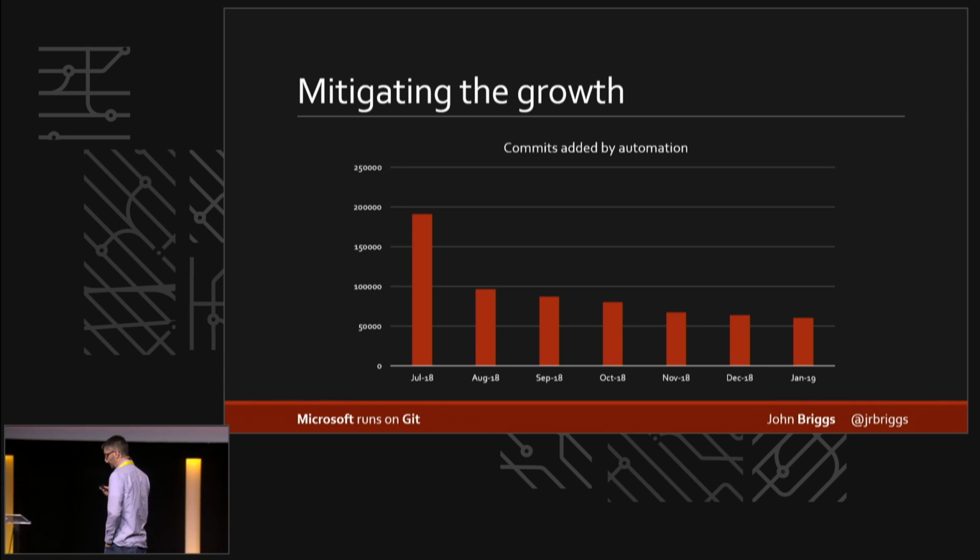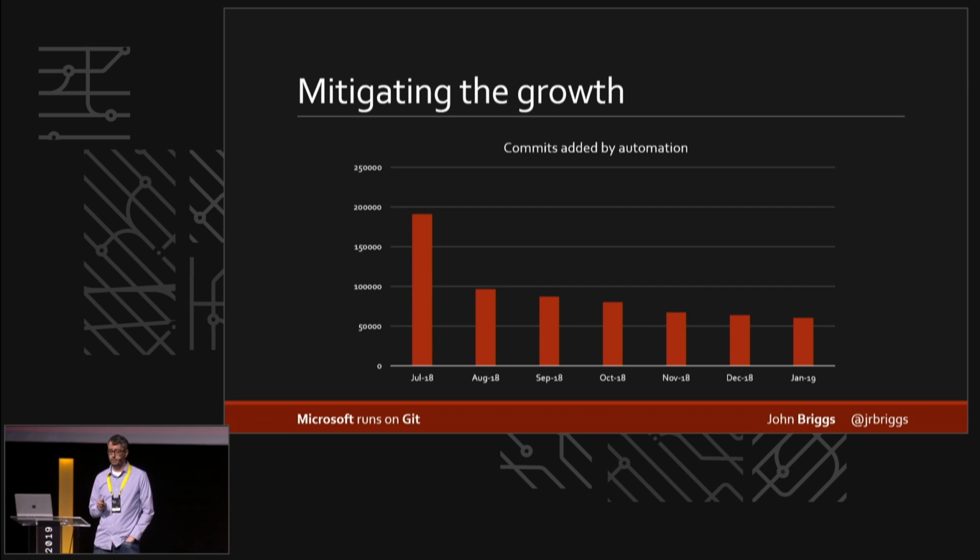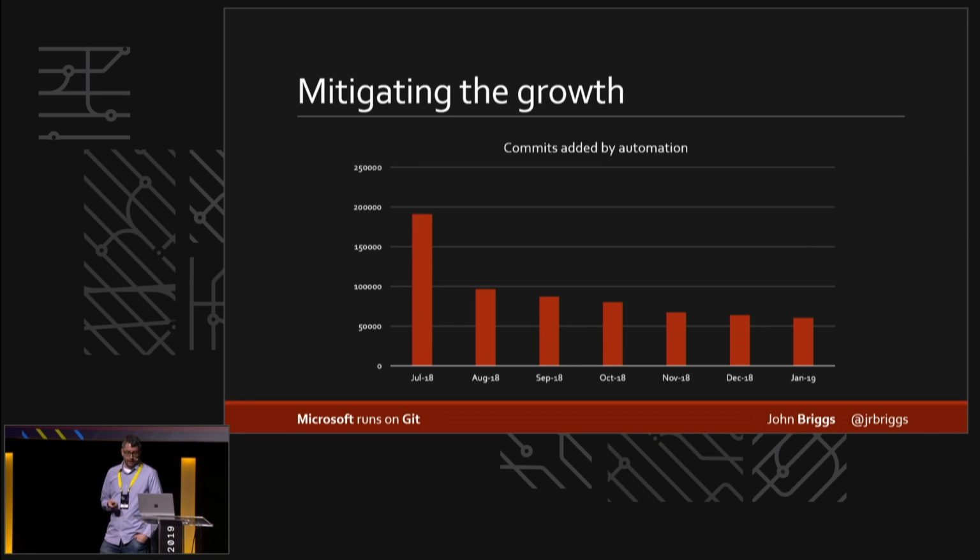In July, when we really started the effort, we were creating 200,000 commits in the repo. But by January, we were creating just over 50,000. These are commits we attribute to automation in some form or fashion. And it's still going down, unfortunately. So this helped immensely mitigate the perf degradation that the graph size was causing.